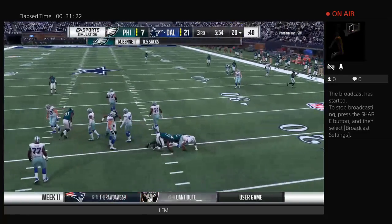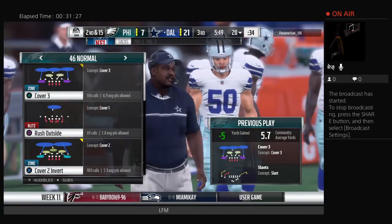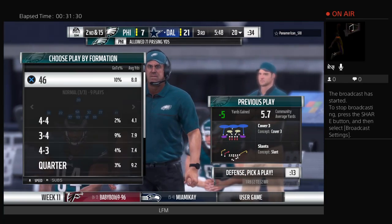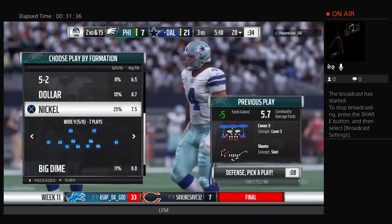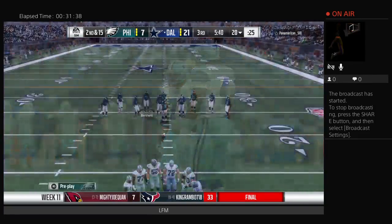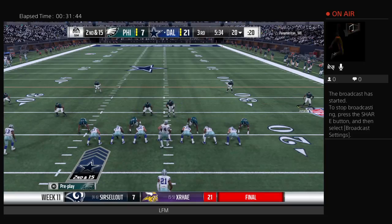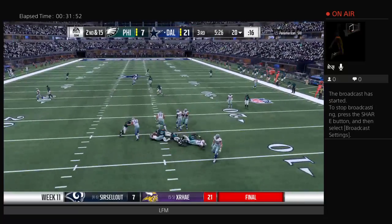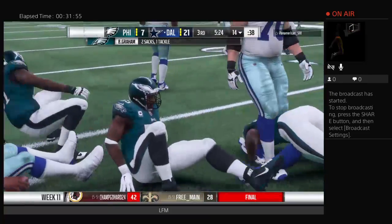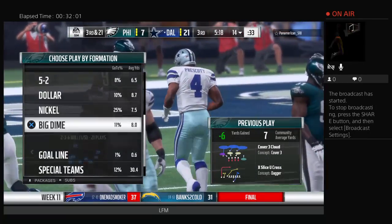Eagle pressure, too much this time. Down he goes. Michael Bannon in there to get him, and that's sack number 8 for him on the year. So the defense has put them in a tough spot. It's second and long. To throw is Prescott. And the pressure gets to him again. Brandon Graham in there to get him. Sack number 14 for him on the year.